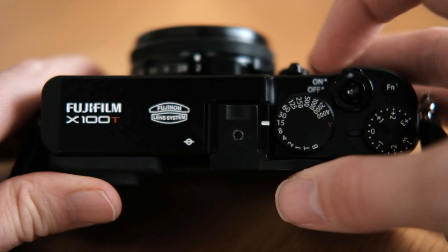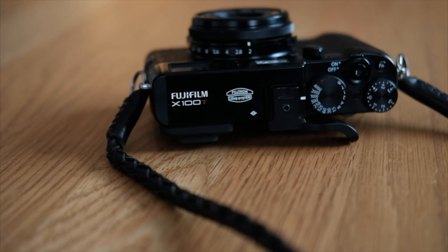Fifth and final reason to get this very affordable camera, and soon to be even more affordable when the X100F is announced, is no shocker. It's the images I get from it.